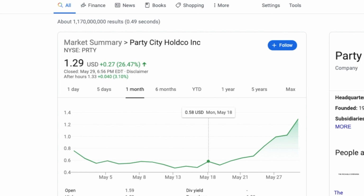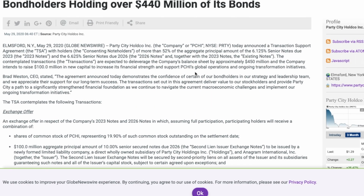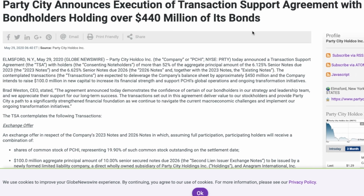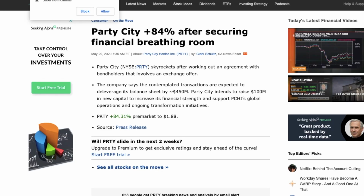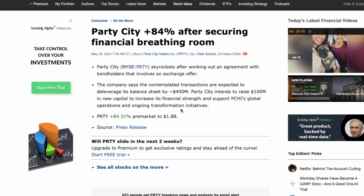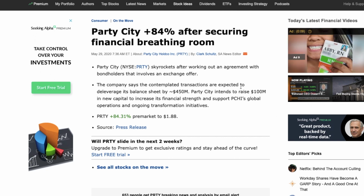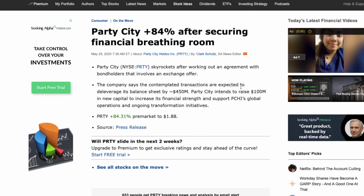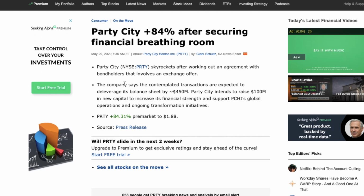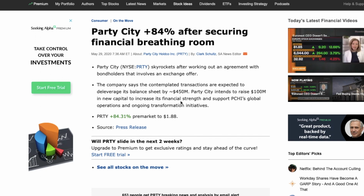So here's the official press release, and it explains what their funding that they secured and all that, but this is just more so layman terms for us. So Party City is up 84%. This was written on the 29th after securing some financial breathing room. So the Party City stock skyrocketed after working on an agreement with bondholders that involved an exchange offer. The company says that the contemplated transactions are expected to deleverage its balance sheet by about $450 million.